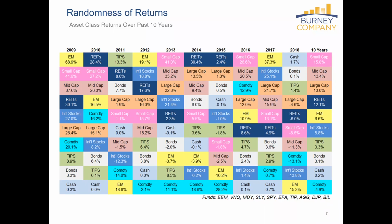This is a year-by-year ranking over the last 10 years for all of the different asset classes, the major asset classes that you will typically see in a diversified portfolio. So you've got domestic large cap, mid cap, small cap stocks, international stocks, commodities, inflation protected bonds, and cash. And it's just ranking year by year, the best performer down to the worst performer. And then on the far right hand side, it's aggregating that in terms of the full 10-year period.